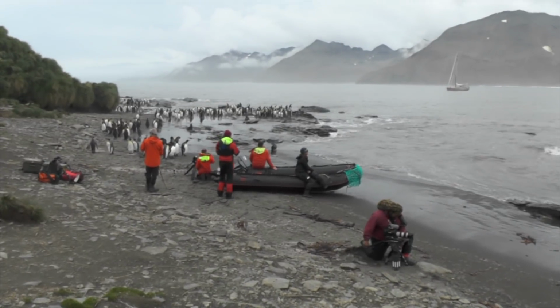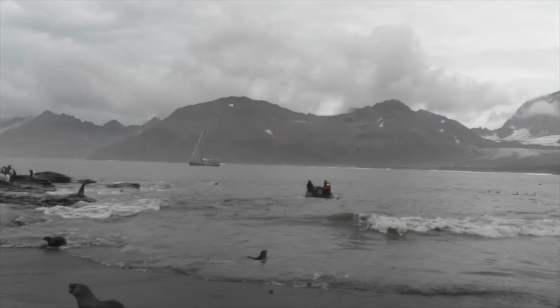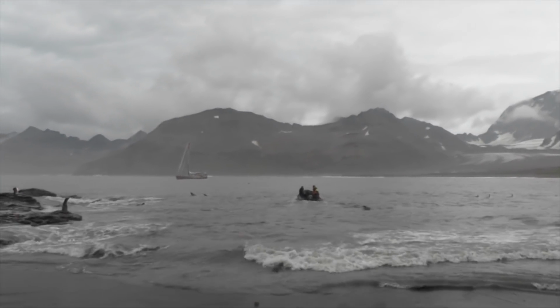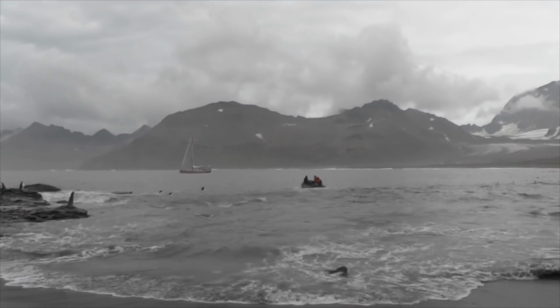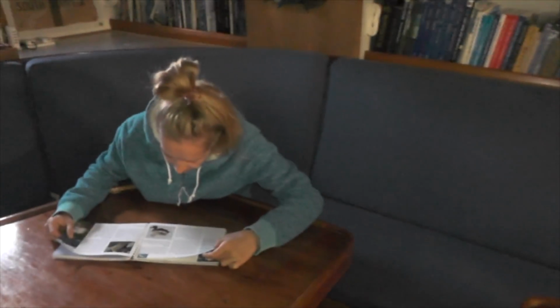Soon it was time to head back to Pelagic Australis. Our time here was coming to an end. However, there was one more stop we all wanted to make, and it turned out to be one of the highlights of our expedition. Good morning, Sophie.